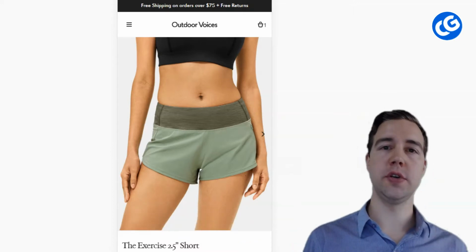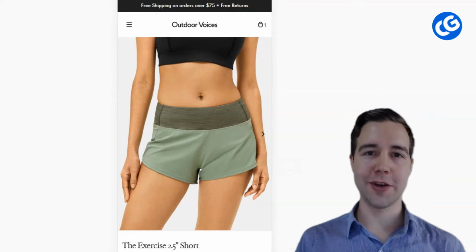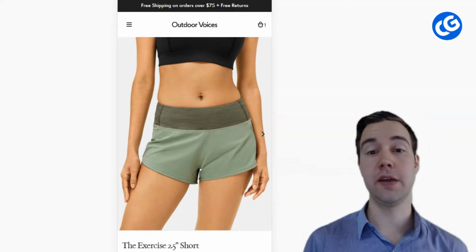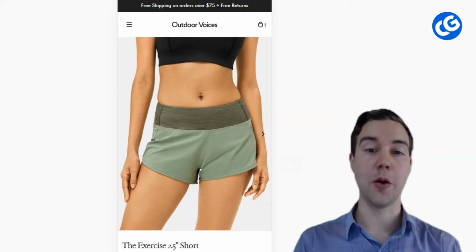So the question is, what should my add to cart button do? Now, there are 4 options for that. We're going to go over those options first, and then I'm going to go over the benefits and drawbacks of each option, which option to choose when and why.